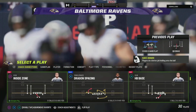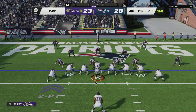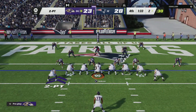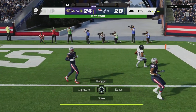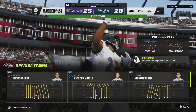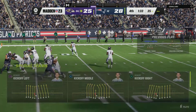Lamar Jackson with now 2 fourth-quarter touchdowns. And the Ravens have made it a 1-score game again here in the fourth. Here's Jackson. Complete at the 1. And he will get into the end zone as a 2-point conversion is successful. And the lead is down to a field goal here in the fourth.